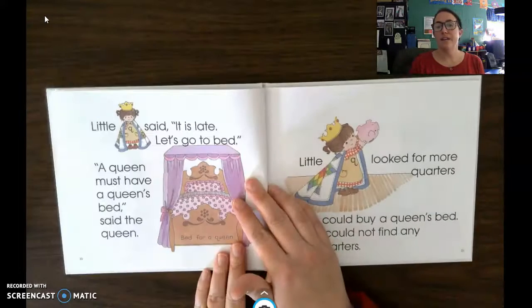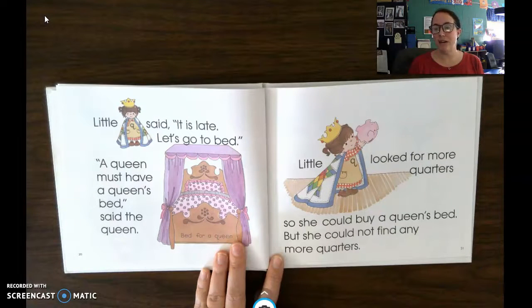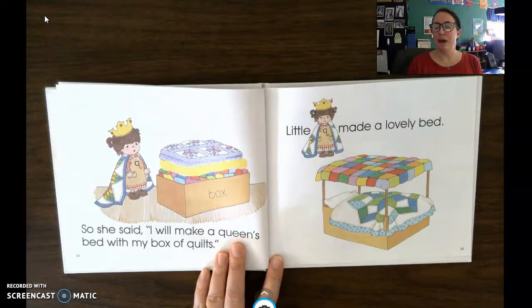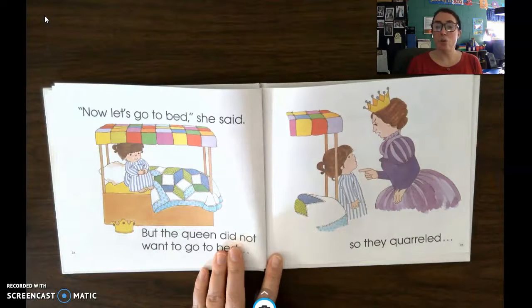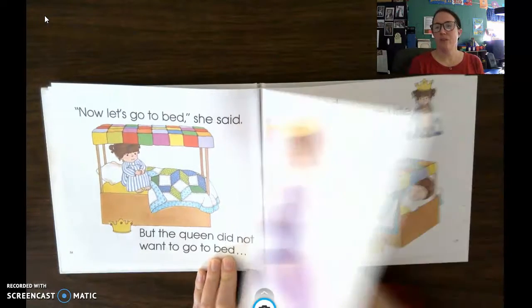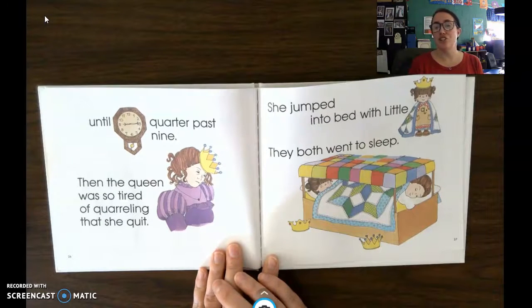Then little Q said, "It is late. Let's go to bed." "A queen must have a queen's bed," said the queen. Little Q looked for more quarters so she could buy a queen's bed, but she could not find any more quarters. So she said, "I will make a queen's bed with my box of quilts." Little Q made a lovely bed. "Now let's go to bed," she said. But the queen did not want to go to bed, so they quarreled. Until 9:15. Then the queen was so tired of quarreling that she quit. She jumped into bed with little Q, and they both went to sleep.